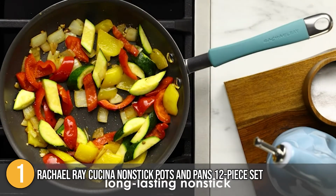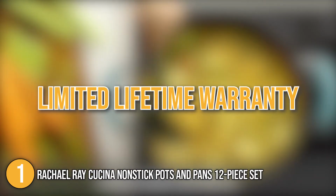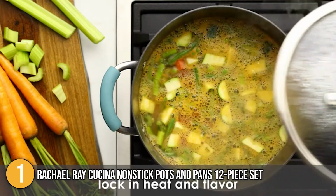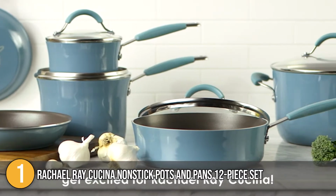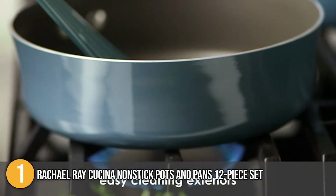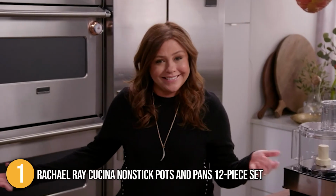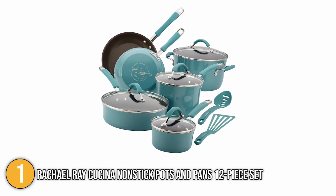At the time of making this video, the cookware set comes with a limited lifetime warranty. This removes any doubts about purchasing this product. Overall, this set is crafted with superior quality that ensures fast, even heating and easy-to-use functionality. Our team at In the Kitchen finds this the ideal choice if you're looking for a cookware set that delivers remarkable results at a very reasonable price. Without a doubt, the Rachael Cucina Nonstick Pots and Pans provides you with great value for money, which is why we have decided to place this at the number 1 spot in our list.